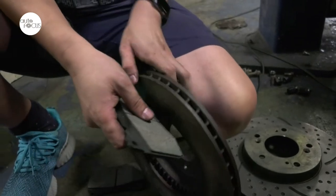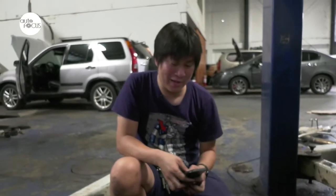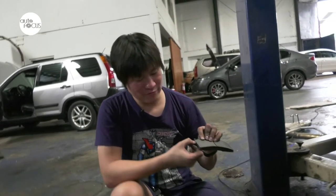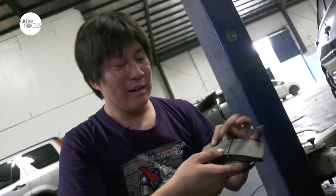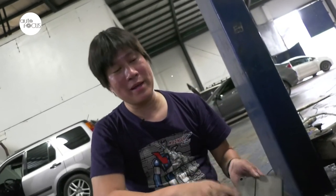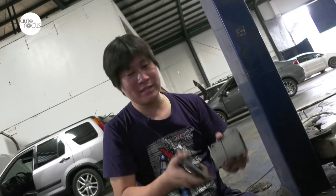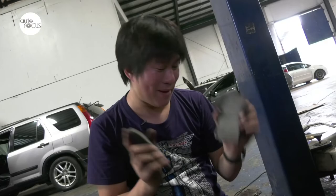And the easiest way to see if it needs changing, you just simply take a look at it. You can see through your wheels and through the brake pads. If it goes down to this line, then yeah, time to change. And as this wears down, you will feel your brake pedal get deeper and deeper. When you change to a fresh set of pads, your brake pedal automatically becomes firm again, just like magic.